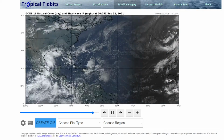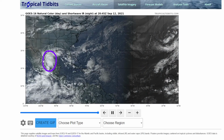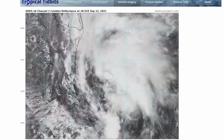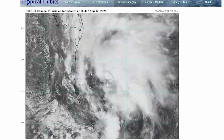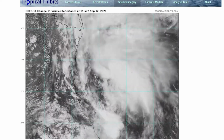Right now, our only big concern here is Tropical Storm Nicholas, which is now located in the southwestern Gulf of Mexico, heading north towards the Texas coast. And if we look a little closer at our system here, we got recon in the system earlier today, and much like the satellite presentation suggests, they did find a rather elongated system here.